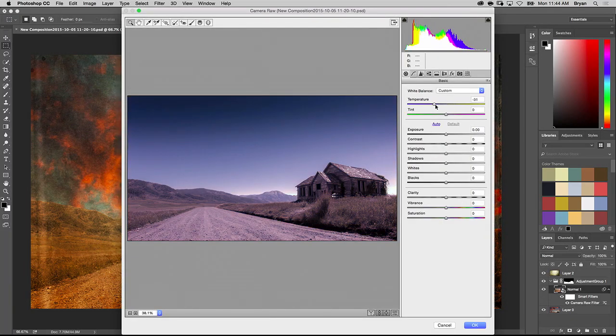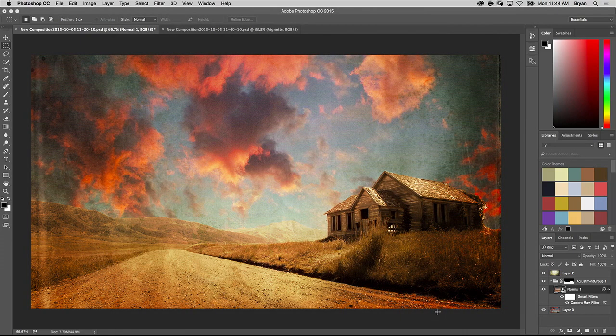So I have all the power of Camera Raw here. I can do all the things that I would do there. So really, really nice integration. OK, so we've talked about what we're doing with Lightroom. We've talked about what we're doing with Mix.